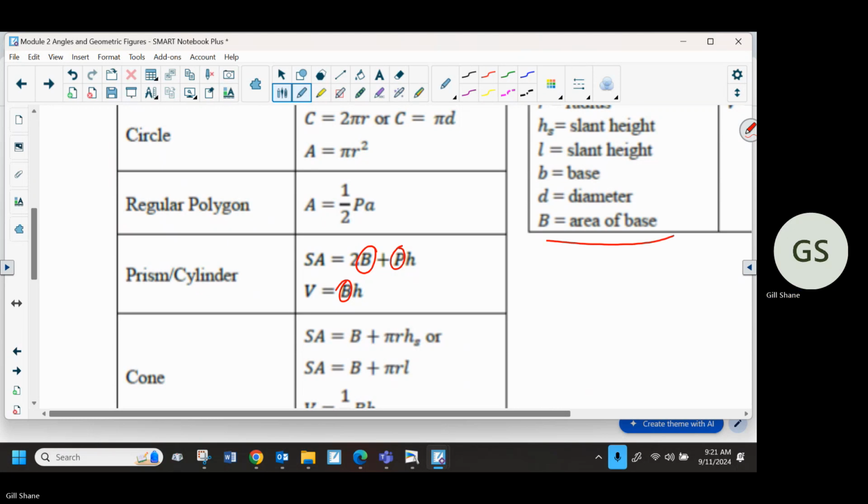And there is what's called a legend. It defines what all the variables mean. So the capital B means the area of a base. Now you'll notice, and we'll get to this tomorrow, there's also a little b, which says base. So make sure you understand the difference between those two. Depending on what shape the base is, that's what determines how you calculate the area of that base. If the base is a rectangle, what's the formula for the area of a rectangle?